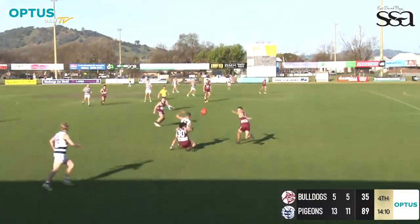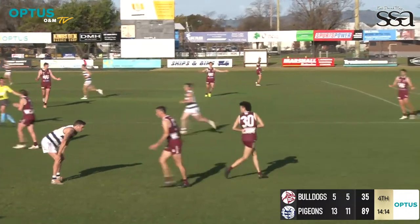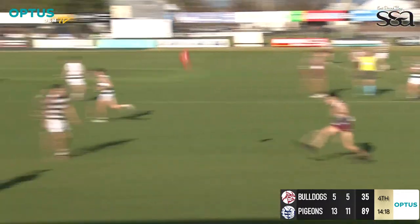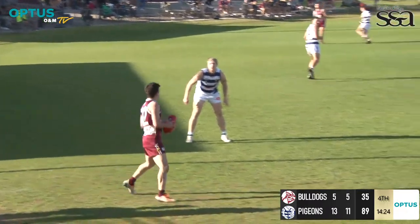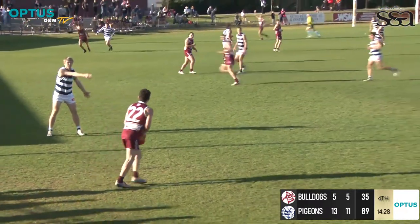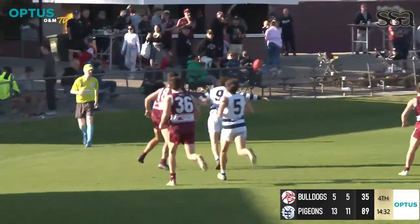Where does that get him in the Doug Strang race? Is that top five? He is six in the Doug Strang race as we speak. There you go. So he's the small forward of the team of the year. Easily. He's had a sensational year. Not too many half forwards averaging a goal and 20 disposals a game, and that's what he does every single week.